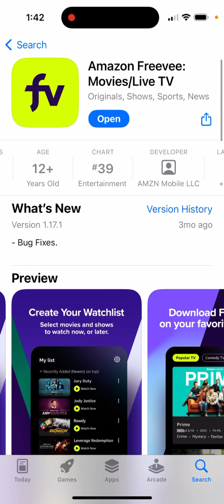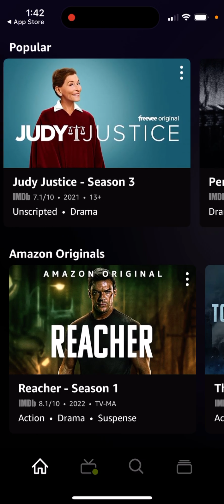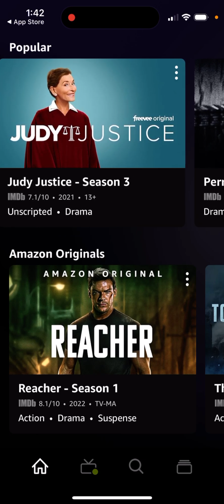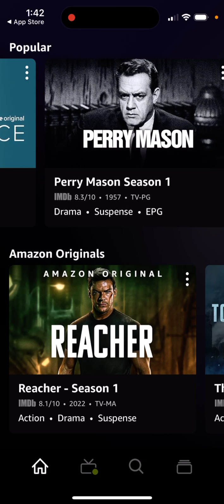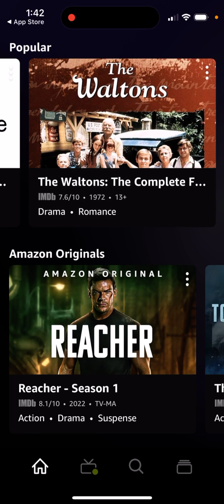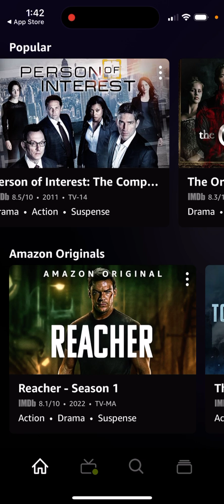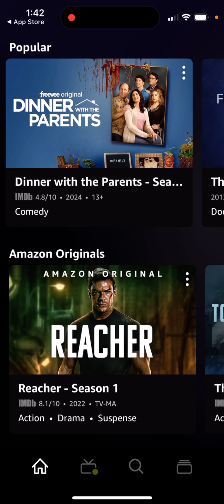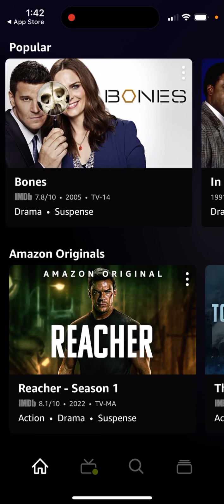But anyhow, let's just take a look. So here is the app. You will see all the popular titles. As you can see, these are not top titles right now. But you can find some nice movies, some old school movies, some TV shows and some a bit more niche shows, I would say. But it's all for free. You're just watching ads.